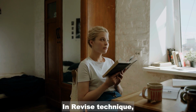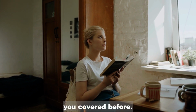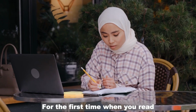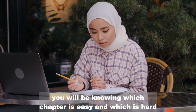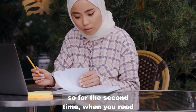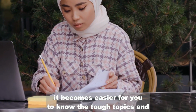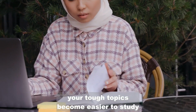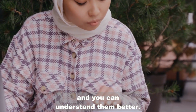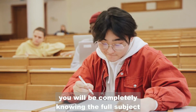The next letter is R, which means revise. In the revise technique, you must read again for the second time all the topics you covered before, so that you can remember them completely. For the first time, when you read, you will know which chapter is easy and which is hard. So for the second time, it becomes easier to study the tough topics and you can understand them better. Like this, you will completely know the full subject and be ready for your exams.